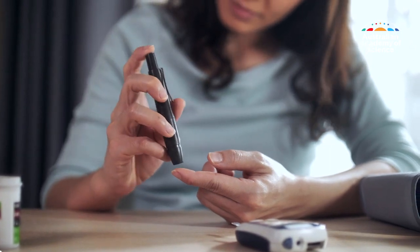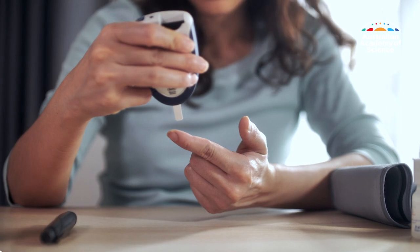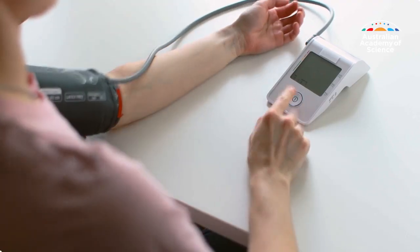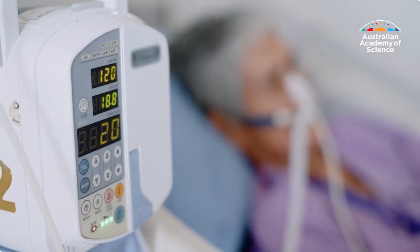Associate Professor Zhu wants the final product to be as accessible as the blood glucose test kits commonly used by those with diabetes, meaning it would be simple enough for people to self-monitor, reducing the need for specialist appointments or hospital visits. He believes that a test like this might have provided his father with enough warning about his risk of heart attack to allow him to seek preventative treatment.